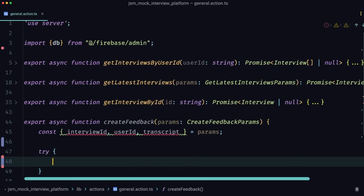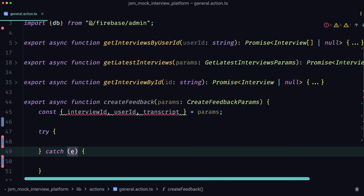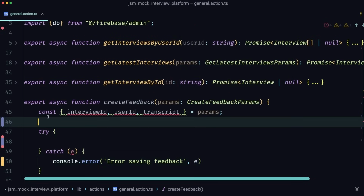Then I'll open up a try and catch block. And in the catch, if there's an error, well, we can simply say console.error and say error saving feedback. And then we can display some kind of an error right here.